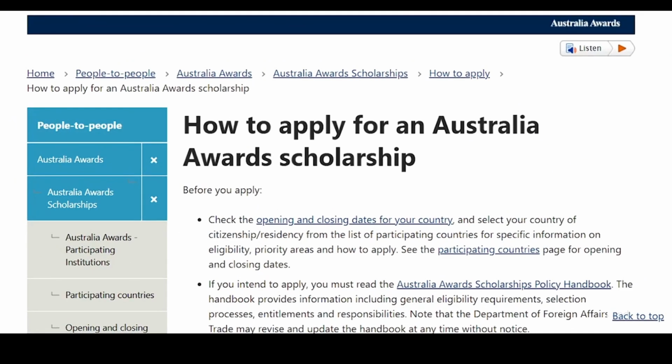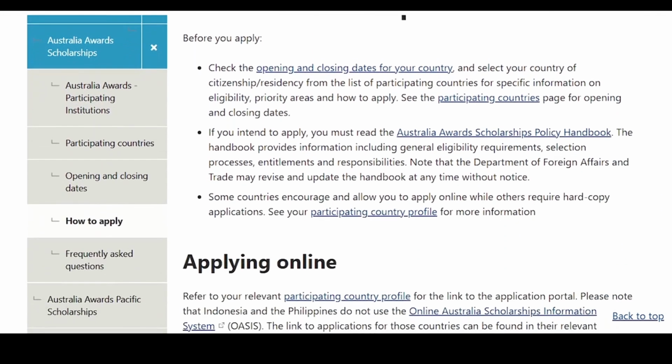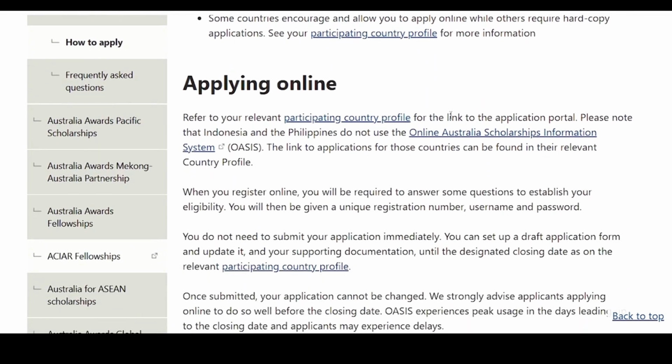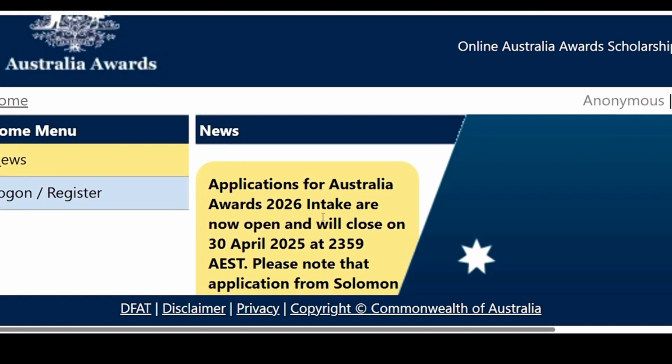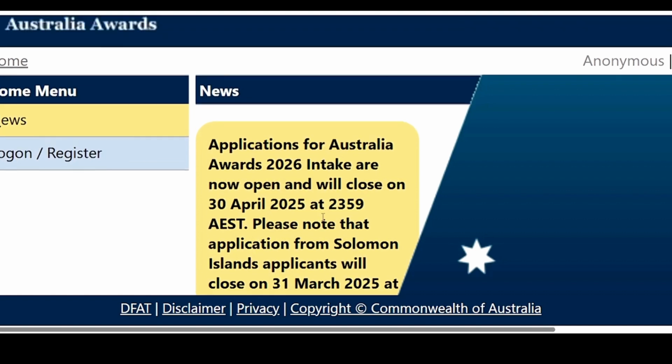So in order to apply, still on the how to apply page, here you go, straight up to this place where my cursor is hovering, online Australia scholarship information. And you click on that and it will take us to the page where you can apply. So it brings us here. So this is the page where you can apply. So you are a new intake.